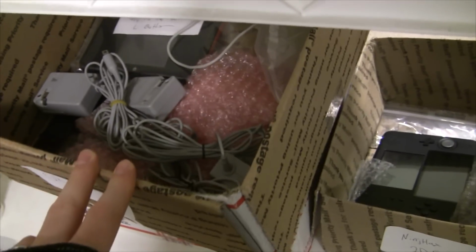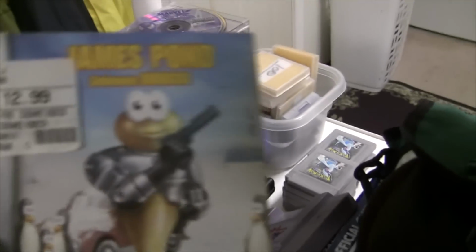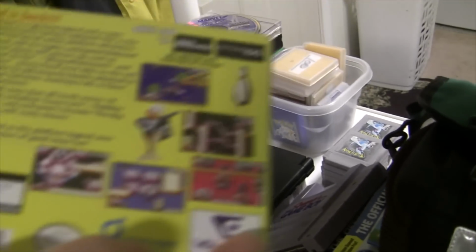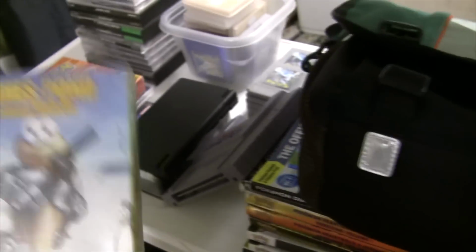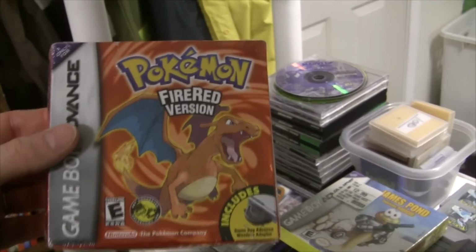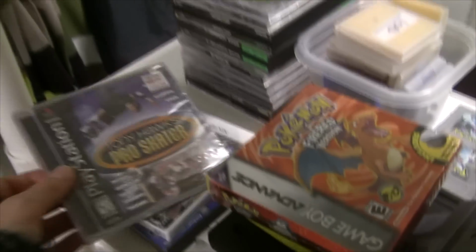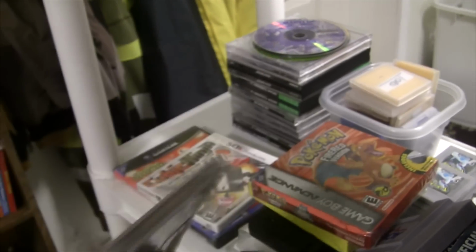Here's a lot of refurbished units we get, with chargers, and 2DSs that are QR compatible. This is a good one, I think. This is a factory sealed James Pond. It's probably worth like 2 cents. But what is right directly under this is a factory sealed copy of Pokemon Fire Red, unopened. Factory sealed Tony Hawk Pro Skater for PlayStation.